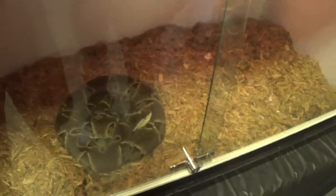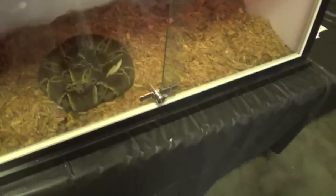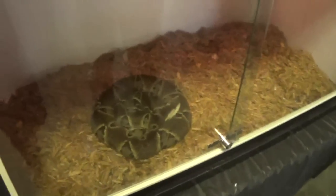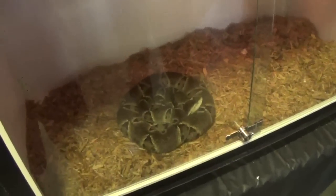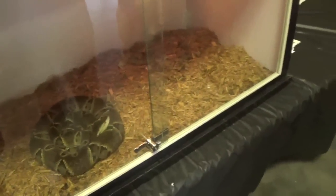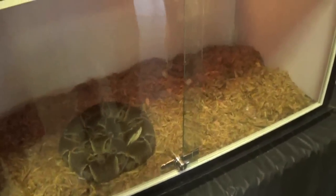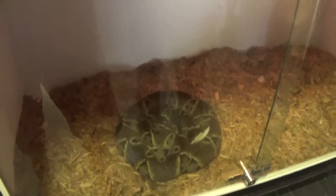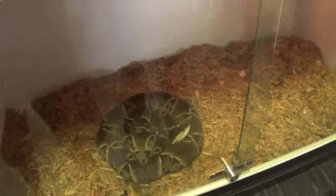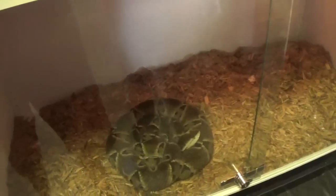What do you feed this guy? She eats rats. Oh, rats? Yep, chicken now and then. I've seen videos. You put a live rat in there and they just strike it and then they leave it. The rat goes off to the corner, dies, and the snake goes for it. She's eating baby rabbits. She's not very picky.